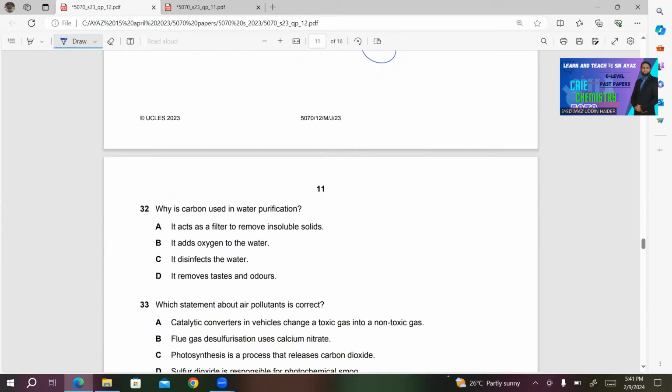32. Why is carbon used in water purification? This is very easy. A, it acts as a filter to remove insoluble solids. This is incorrect. B, it adds oxygen to the water. This is also wrong. C, it disinfects the water. This is also wrong. Chlorine is used to disinfect the water. D, it removes taste and odor. This is the right answer.